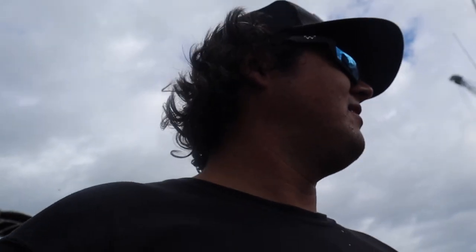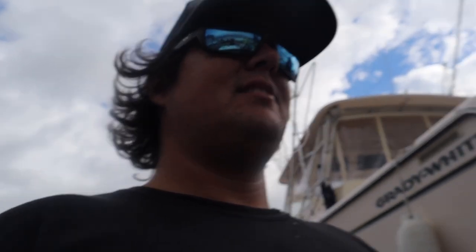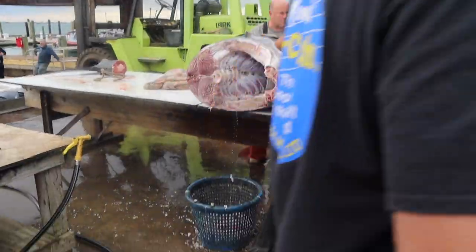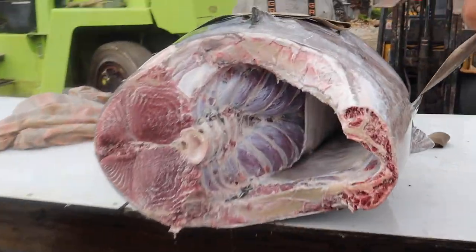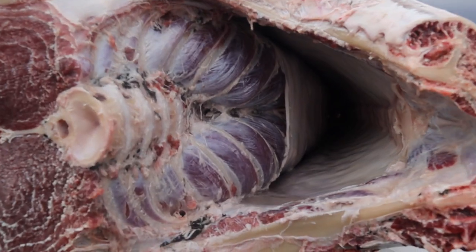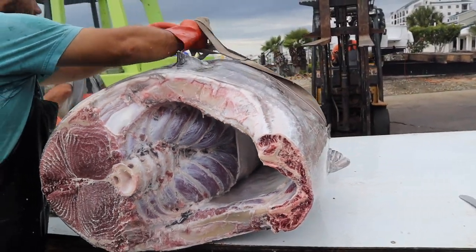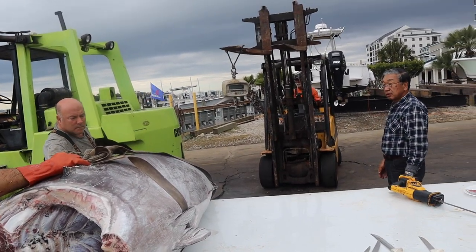Okay, moment of truth. I learned that the bluefin's brains are the size of a marble. Really? Yeah. Isn't that wild? That is wild. I mean, you think the way they can find bait. Got it right. A lot prettier.